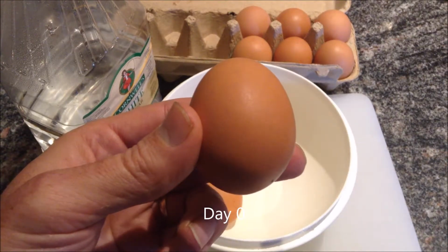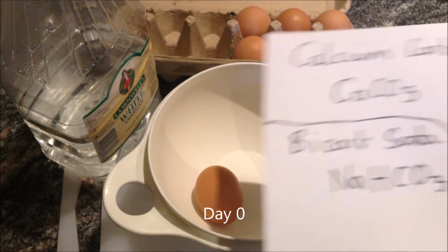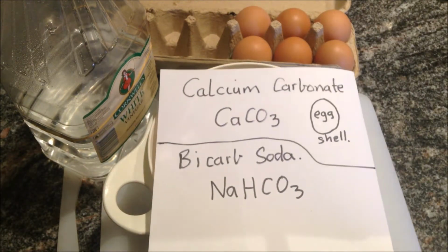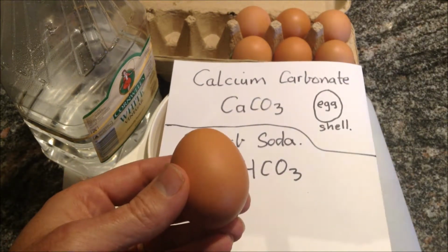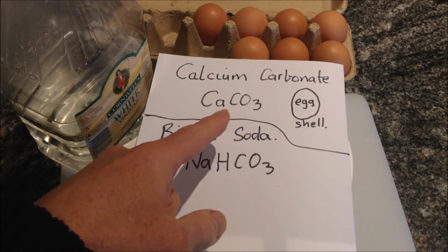Now, did you know that an eggshell is mostly calcium carbonate? And this is what the chemical formula of an eggshell really is. Ca is the calcium and the CO3 is the carbonate.